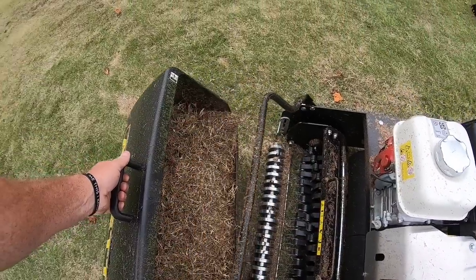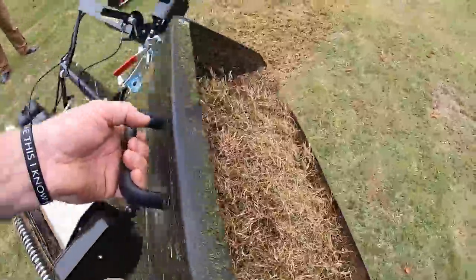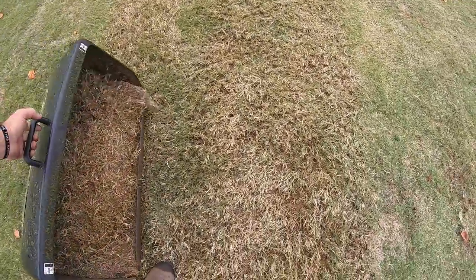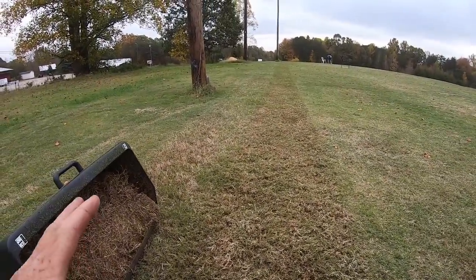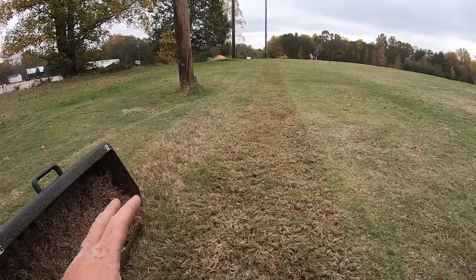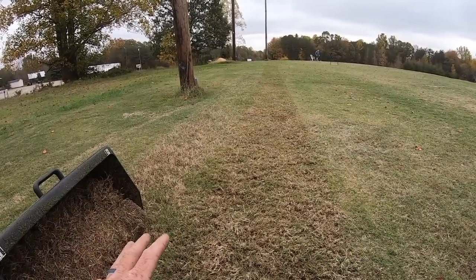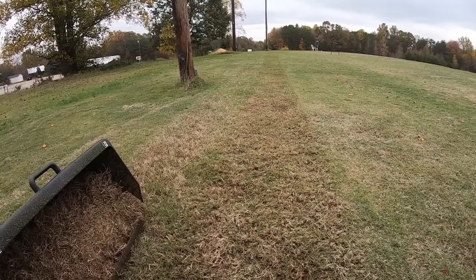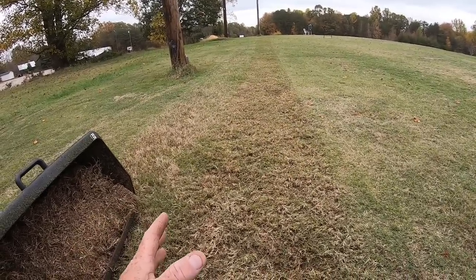That is number what? Six, seven, right. Six, seven, eight. I cannot get over it. You can't tell it. And exactly, a typical dethatcher, when you run over especially anything that's thick, is going to mangle the turf. That's one of the reasons I'm against dethatching, unless it's absolutely necessary.